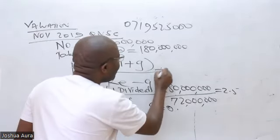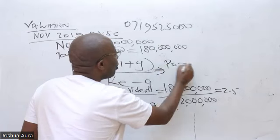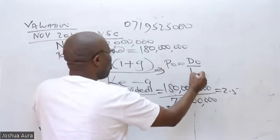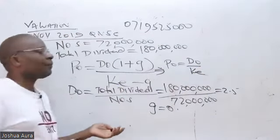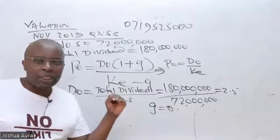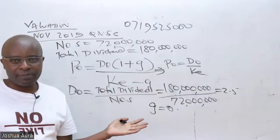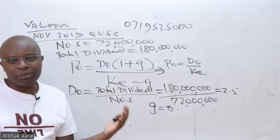So meaning straight away that our P0 should basically be equal to D0 all over Ke, because now the growth rate is not with us. It's a stable model here. A no-growth model, a zero growth model.